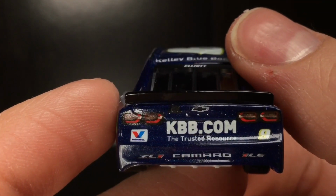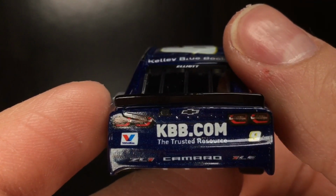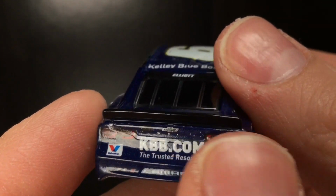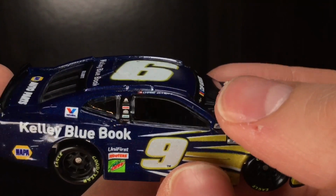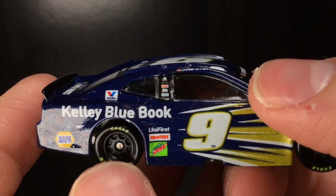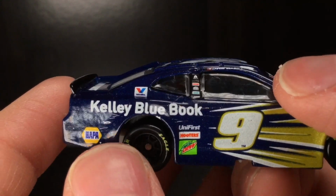So, I got the Valvoline logo there. Got the ZL1 1LE. Got Camaro right there. I love the silver outline on that bow tie. And then over here to the right side of this diecast. So, the Chase logo is all wonky. You got some decal wrap stretching, right? You can see those little lines there.